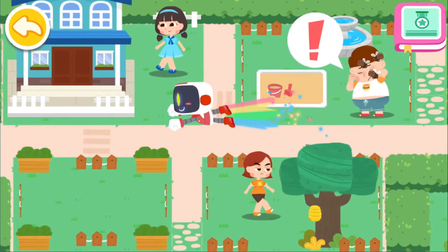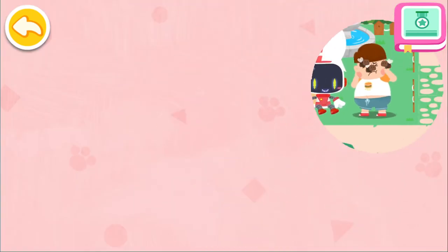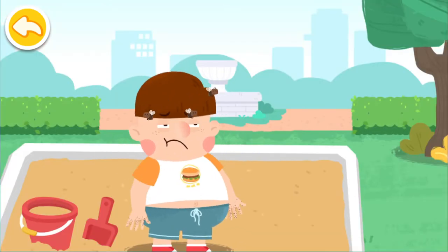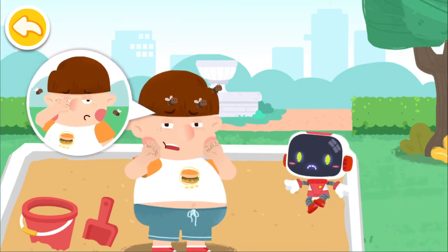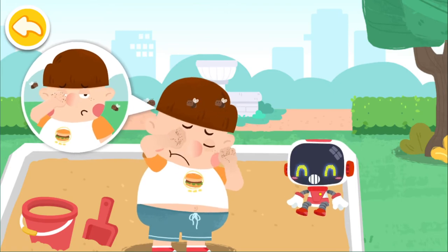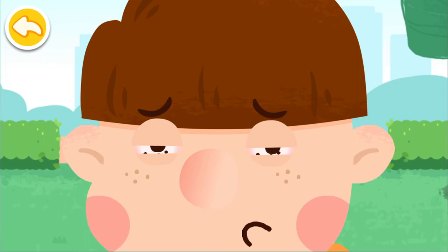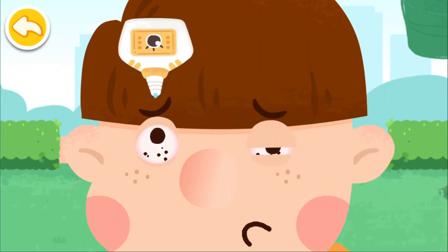Let's search for those in need of first aid. Flying insects got into my ears, and my eyes are bothering me too. When there is sand on your hands, the sand will get into your eyes if you rub your eyes. Slide up to pull the eyelid out. Apply some eye drops to wash the sand out.